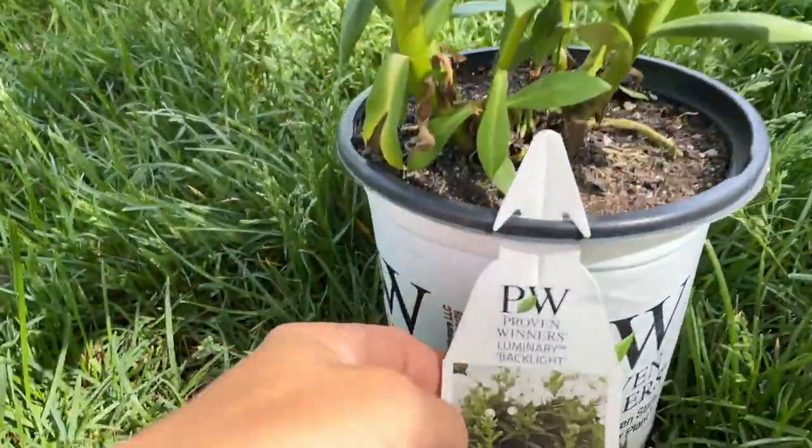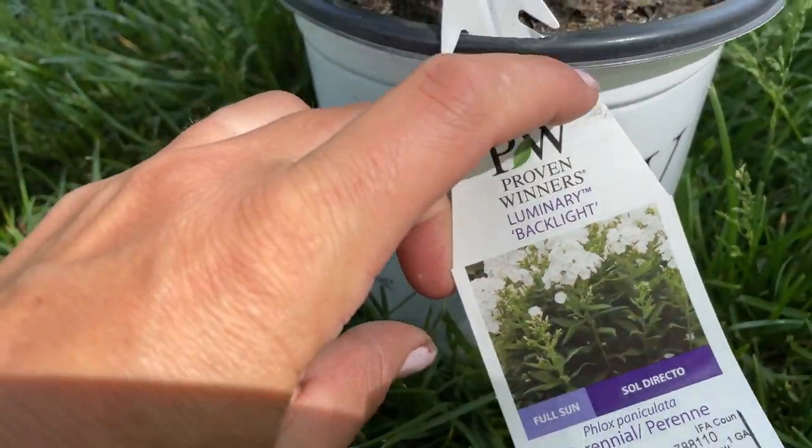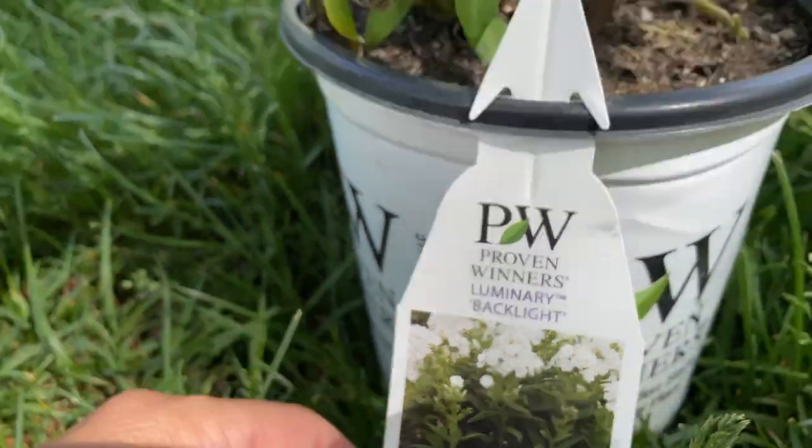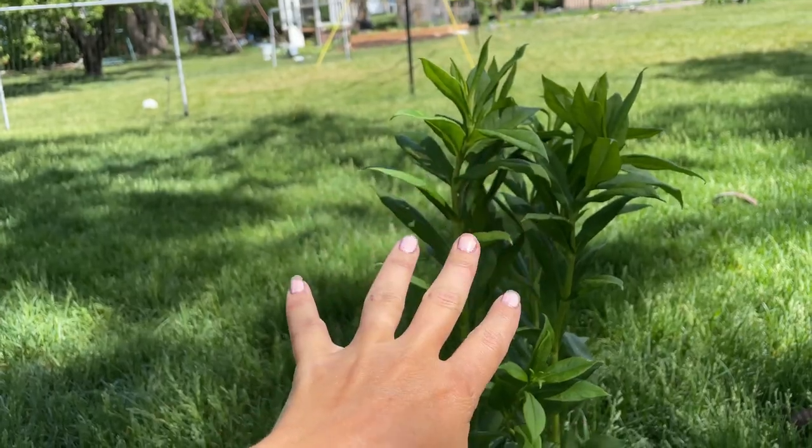So it's working out. This is kind of a new or improved variety of the David Phlox, in my opinion. And it's called Backlight. It has these beautiful white flowers. So Phlox gets nice and full. This gets about 24 to 30 inches tall and wide.